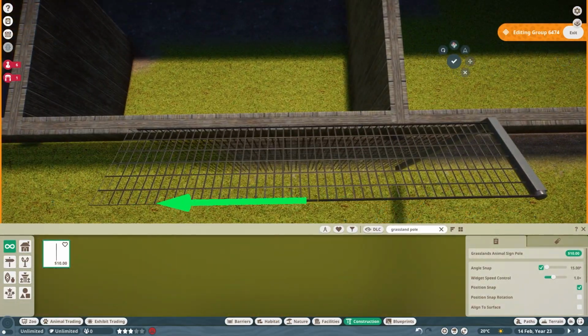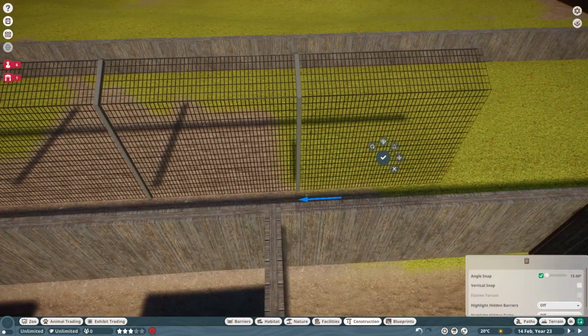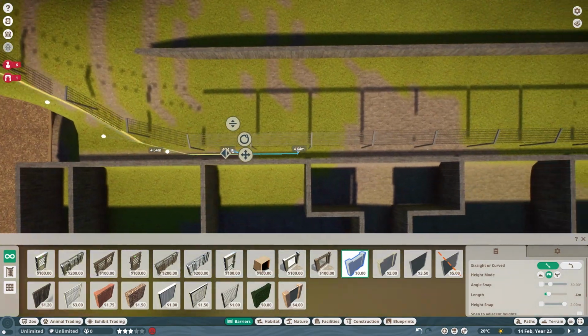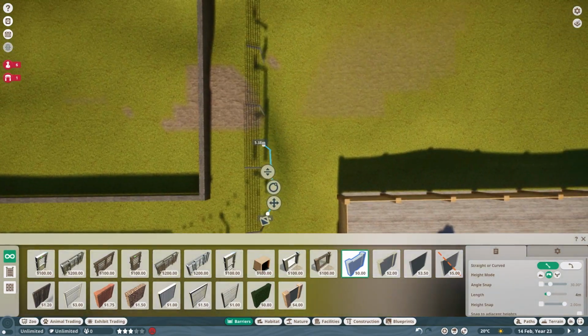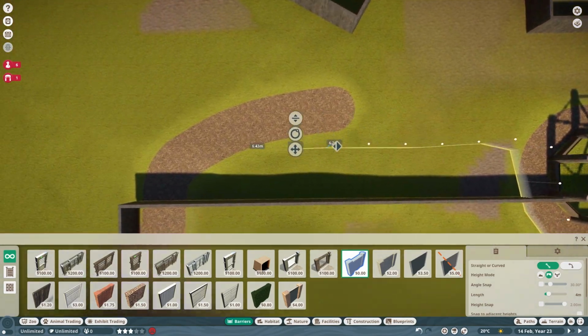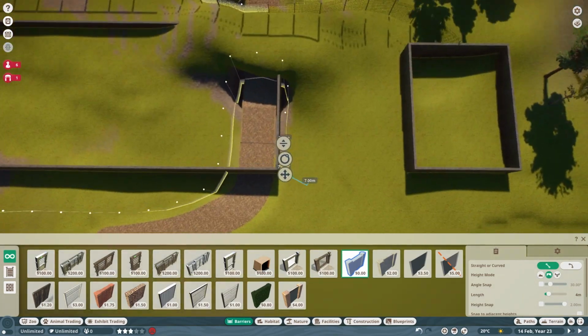For this, I needed a few different kinds of fences. So this is the first one, the wire fence, and that's going to go basically all the way around the habitat. There are going to be quite a few places with rocks, but you will also see a fence for the backstage and a viewing area fence. So those will be coming up right away.